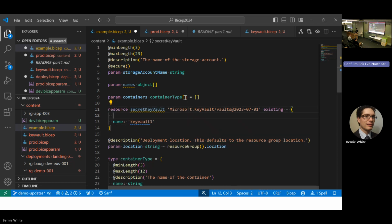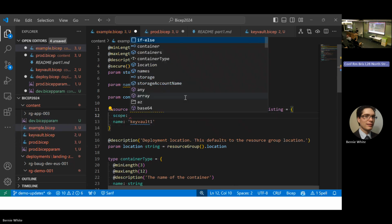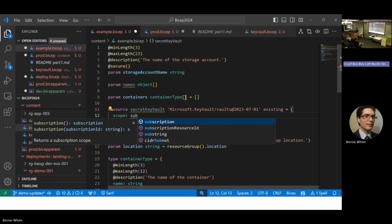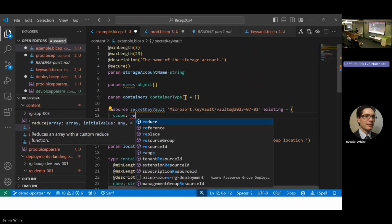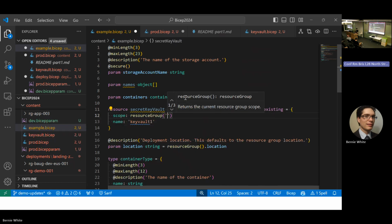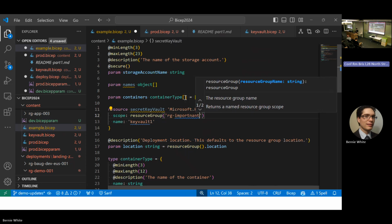If it's in a different resource group, we might also need to set the scope to say, go ahead and find this maybe in a different subscription or in a different resource group, right? And if it was in a different resource group, then we'd just specify it. Maybe it's in RG important keys, whatever it is.